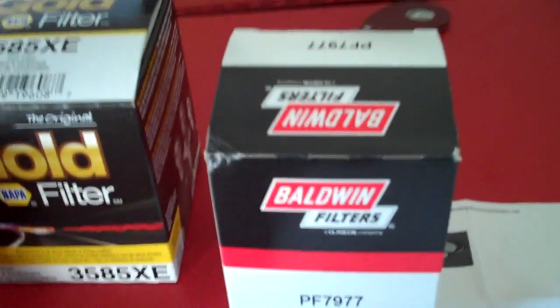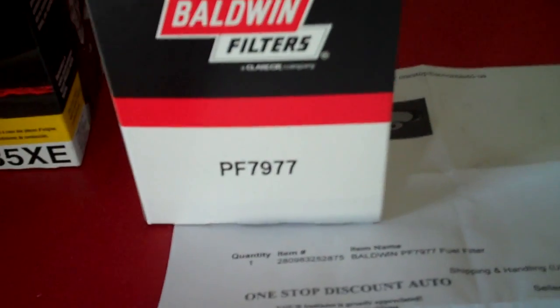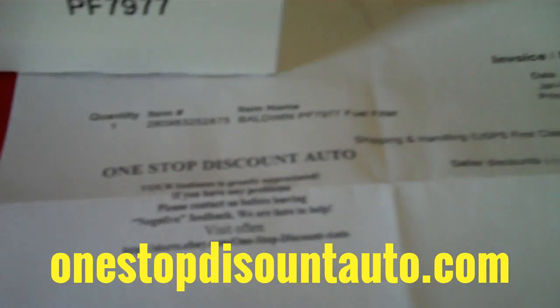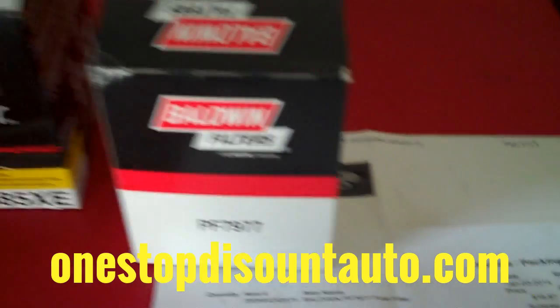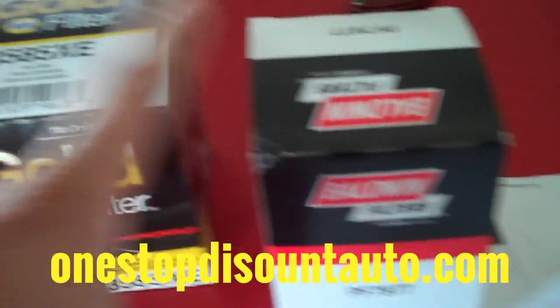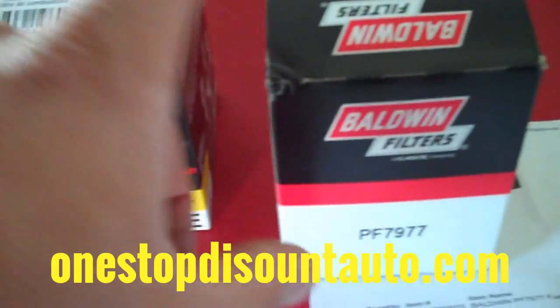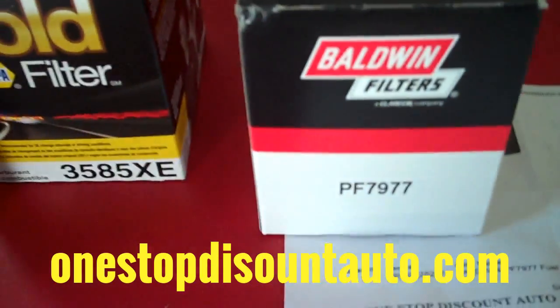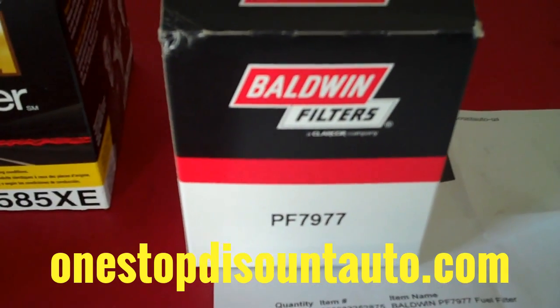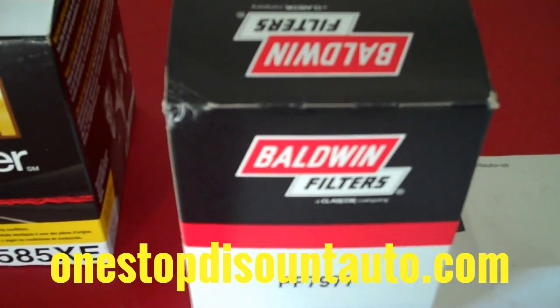Found this Baldwin filter, the 7977, on a company called One Stop Discount Auto. Found them on eBay. They sold it to me for $16.87, shipped to the house. It showed up in 2 days, so I could buy 2 of these for the price of one of those. I believe the Baldwin is a 5 micron, which is awesome because the Dodge requires a 7, so that's really good.